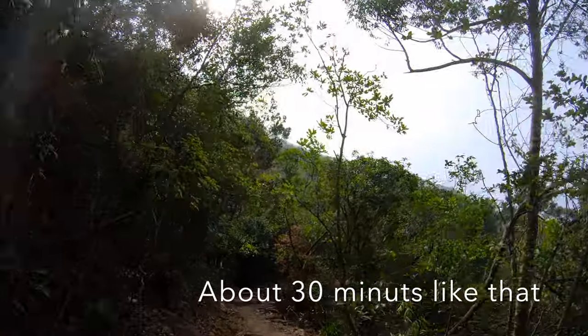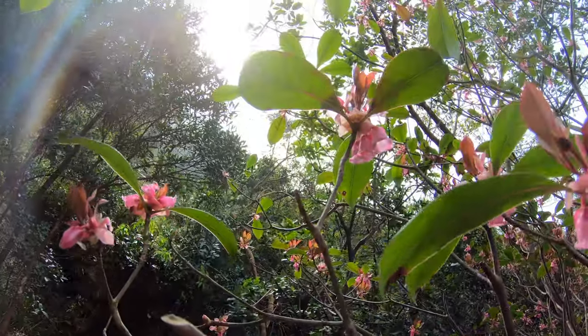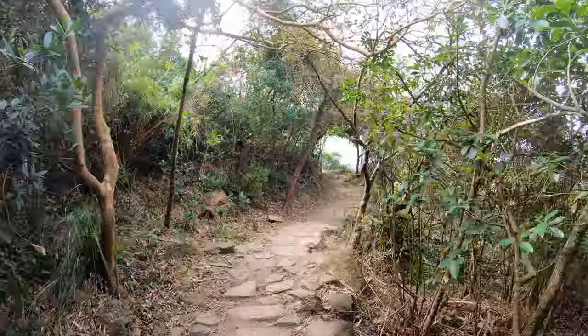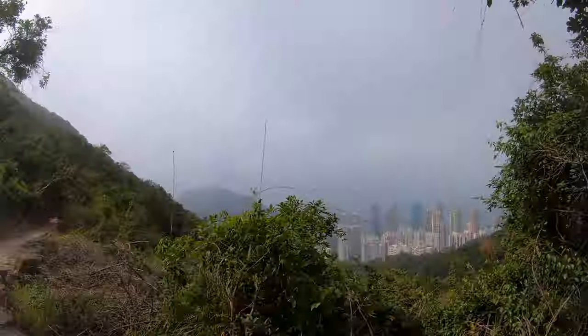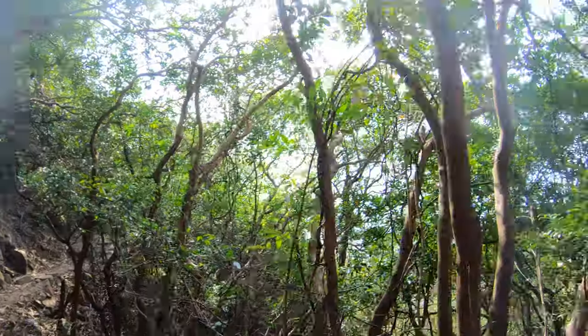This walk would be walking through the cloud, with a very cinematic, romantic atmosphere, but it's lovely. It's sunny with the mist. It's just a beautiful walk, so relaxing. I love how the sun goes through the forest, through the trees.